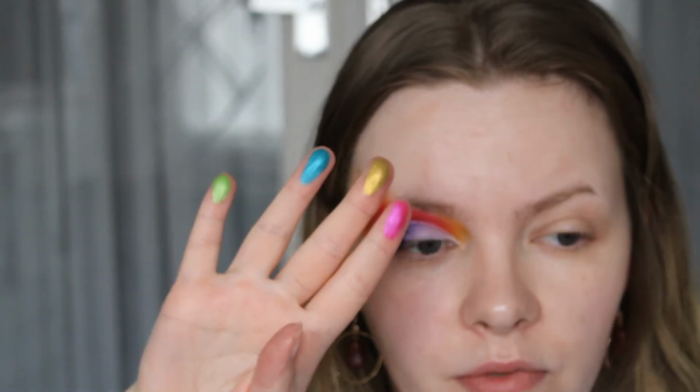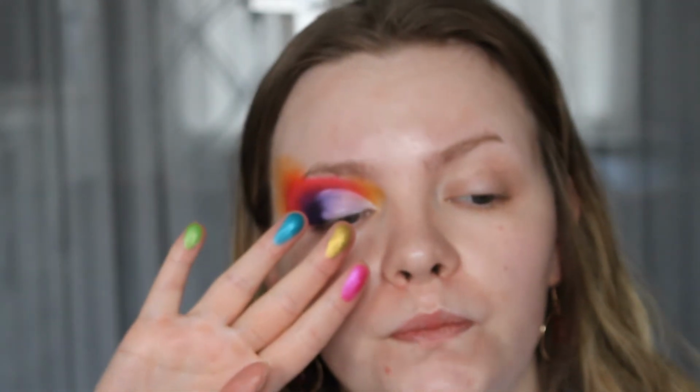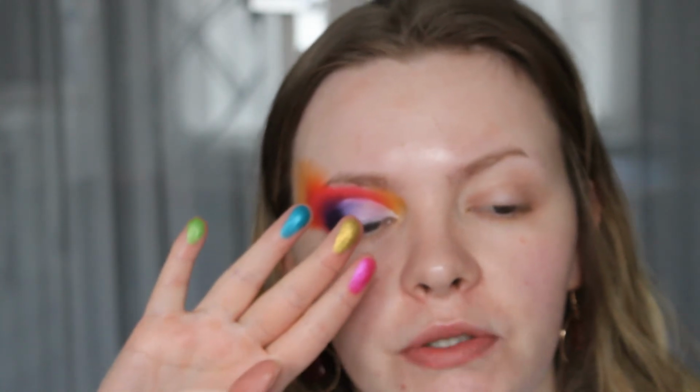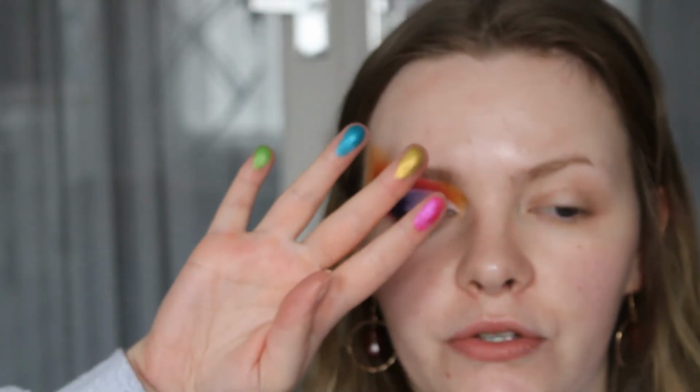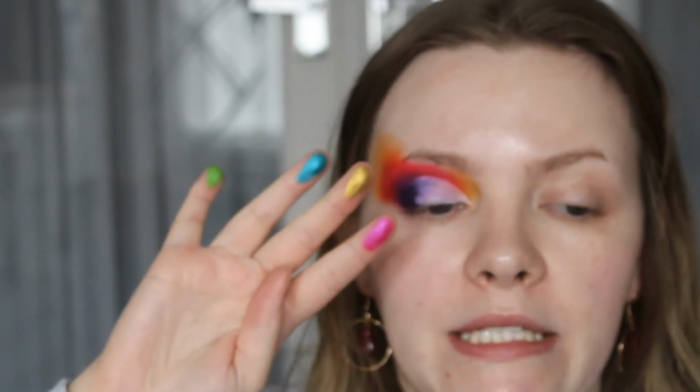Very bright, looking very pretty. That blue is gorgeous, but I don't know if it's going to go with this look. I might use it for blending out because I just have to use it. Okay, I kind of want to use the gold. I'm thinking putting the gold through the inner corner and then the blue to help blend it into the purples.